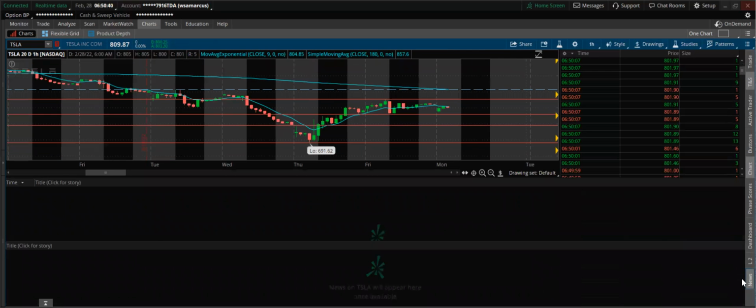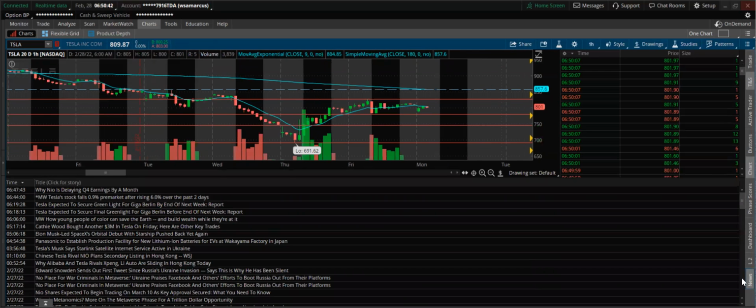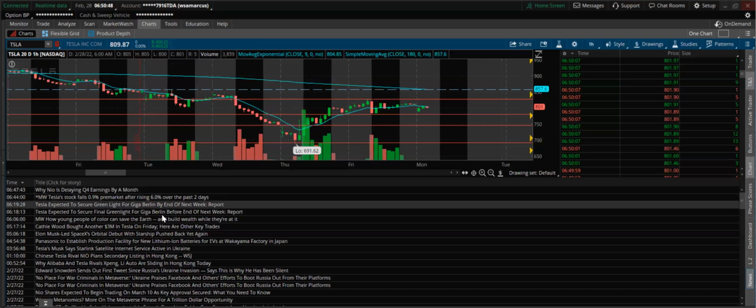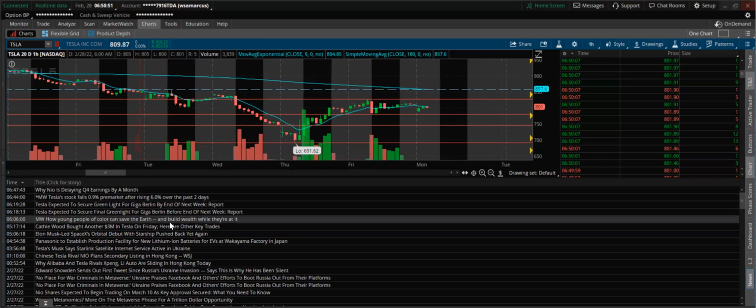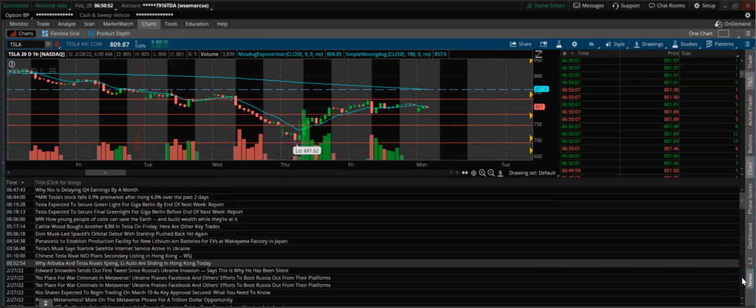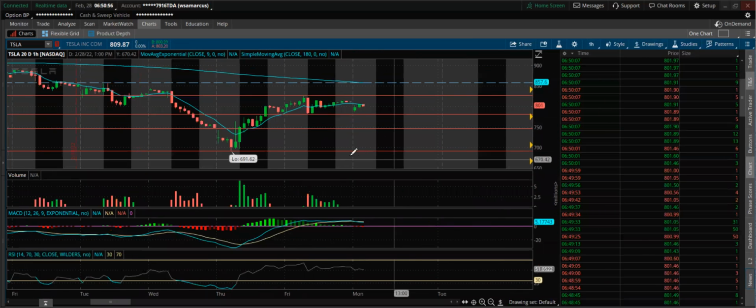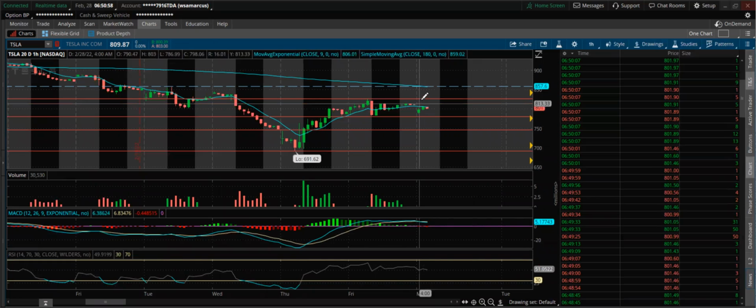As for news, Tesla doesn't have any crazy news besides last week. They do have news that they are scheduled to start the Gigafactory in Berlin. So you definitely want to look out for that type of news as well. Maybe that could bring a positive factor to the stock. So watch to see if we break above 826, then we can start going up towards the 850 zones.